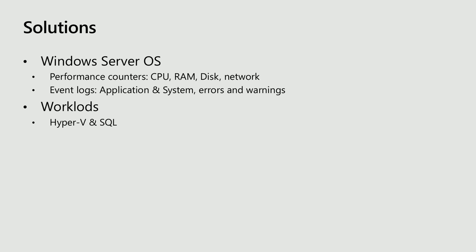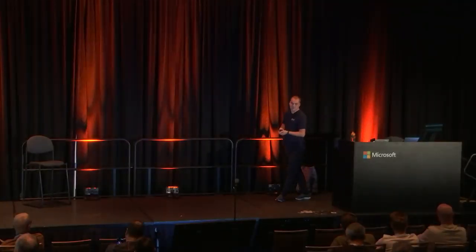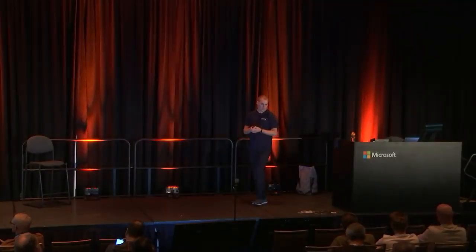And then we collect event logs, application and system, and only errors and warnings there, so we don't get too much data. We needed to limit ourselves because we pay for everything we collect. So unlike with our SCOM environment, we wanted to limit this. And that's been the hard part about this transition.